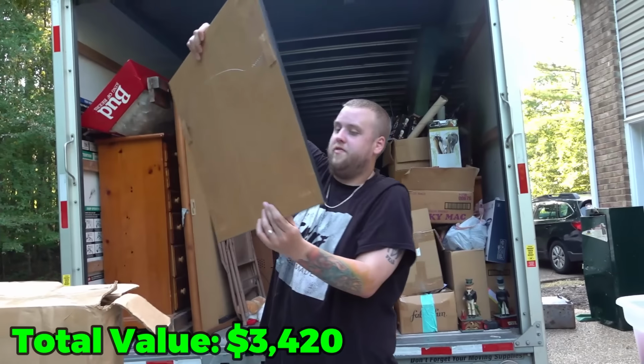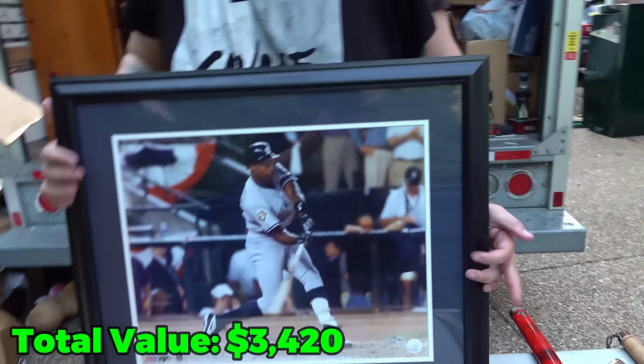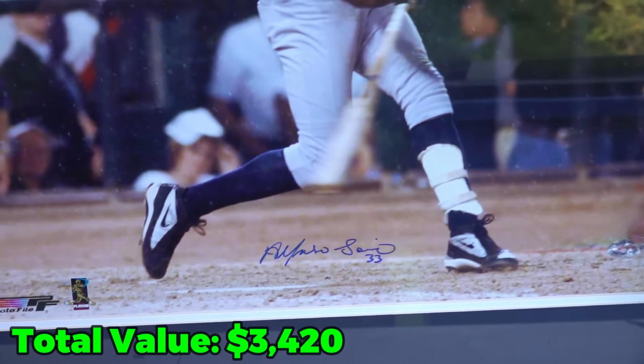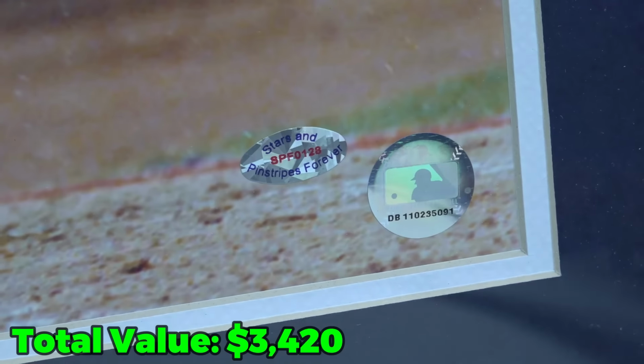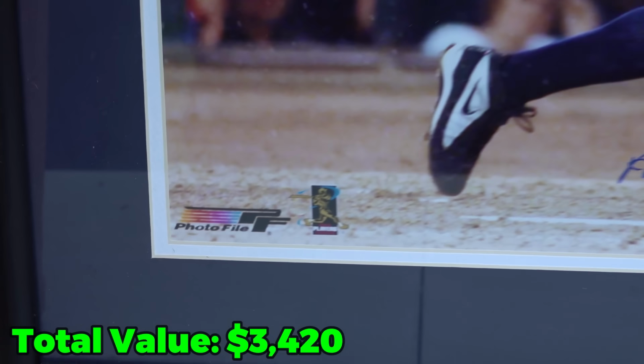Whoa. Is that Alfonso Soriano of the Yankees? I've seen the Duke ones. I didn't see this one. That is nicely signed, and it doesn't have the COA with it, but it's got the sticker right there, which is just as good as the COA. You can use that and look it up and see that it's authenticated. It looks like it was actually bought from the MLB's website right there. That's what that sticker right there means.